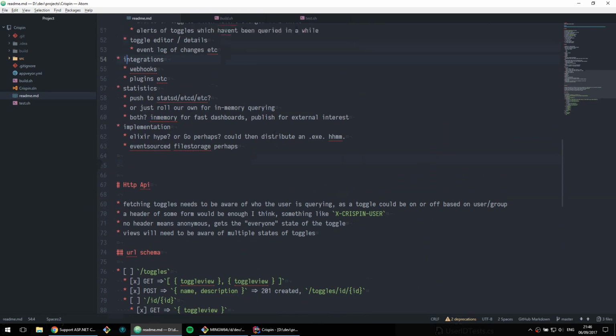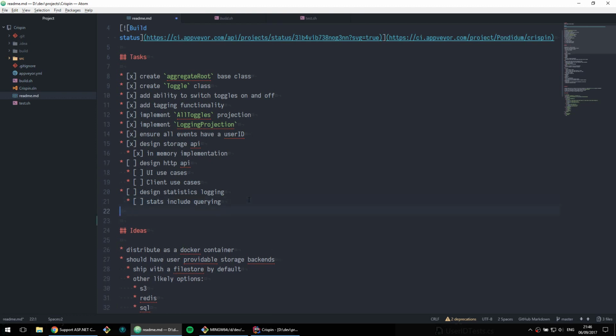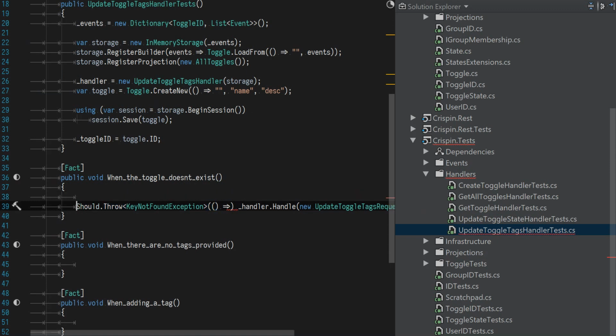How about to do at the top? Right. So our to-do on this is: use popper, or use custom exceptions for domain exceptions, e.g. currently using key not found, should be toggle not found. Great. But until we do that, oops.